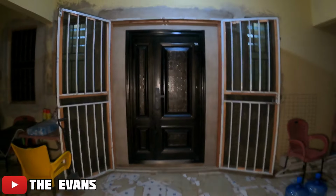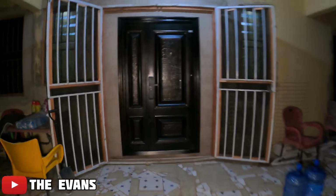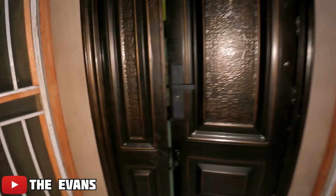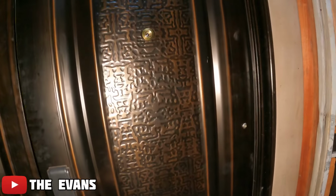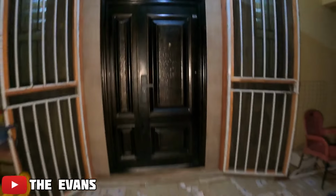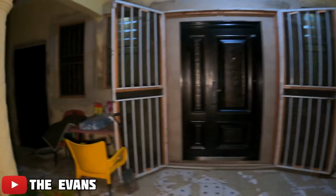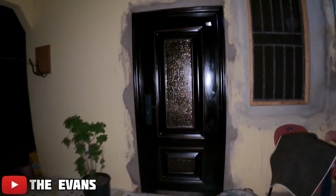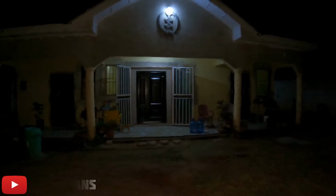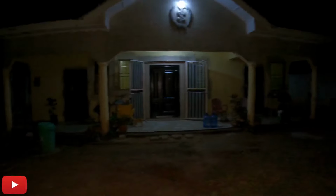Here's the main door. See how it's kind of like a door and a half? This opens, and then you can also open this one too if you've got a big load to come in. I gotta clean it up a little bit. And then here's Maji's door on her little side. Not bad. Not bad at all.